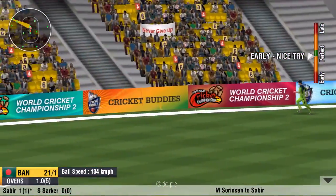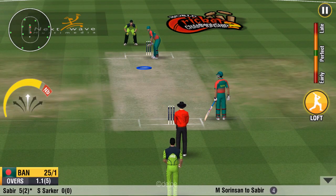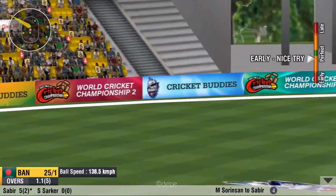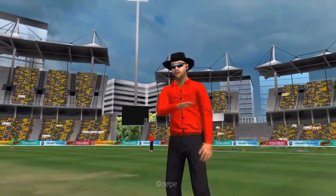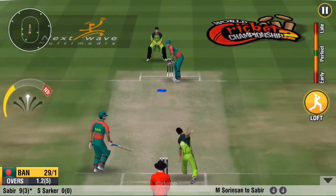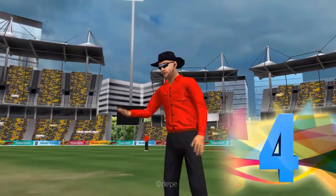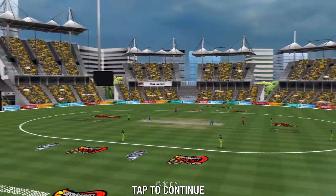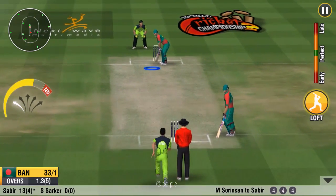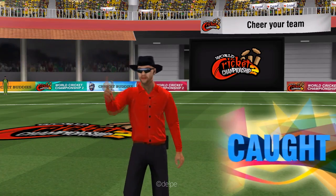Fielder is getting ready to get a hold of it. The ball has pierced the fielders all the way. It doesn't seem to be timed well. A safe pair of hands from the fielder.